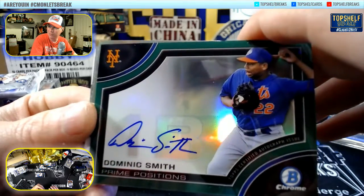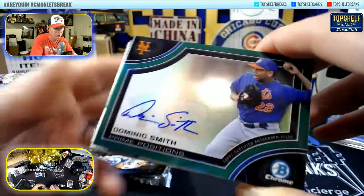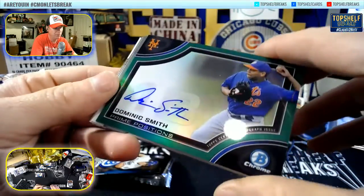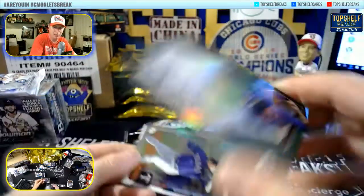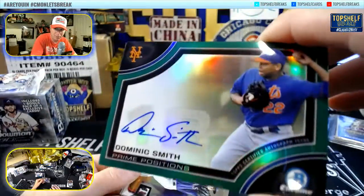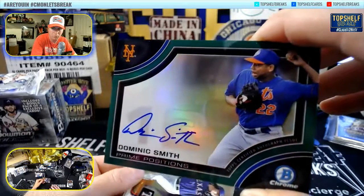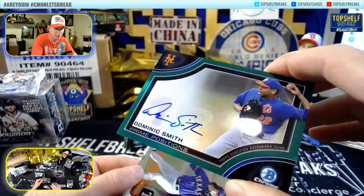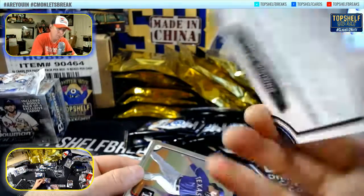Mets. NL East for Paul. What is this? Okay, then. That's numbered to 99. Has anyone ever seen that? I'm not too familiar with this product. I don't remember ever seeing that. One pack with two dope cards in it like this? I wish they were dope players.